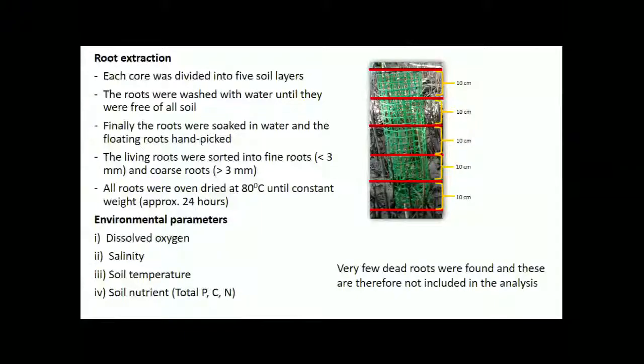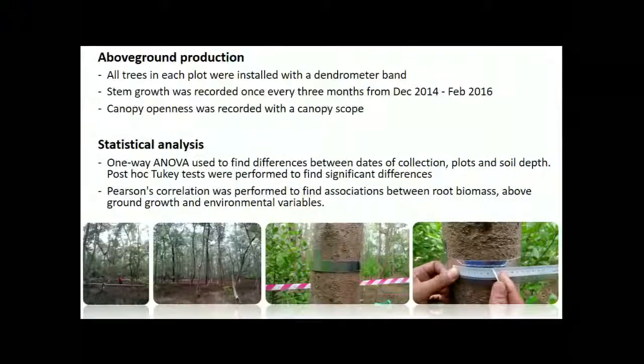For the soil nutrient analysis, I collected the soil using PVC tubes and brought it back to the laboratory for further analysis. I also did above ground monitoring. In each plot, all trees were installed with dendrometer bands, and stem growth was recorded every 3 months from December 2014 until February 2016. Other above ground parameters that I measured are canopy openness and chlorophyll content.